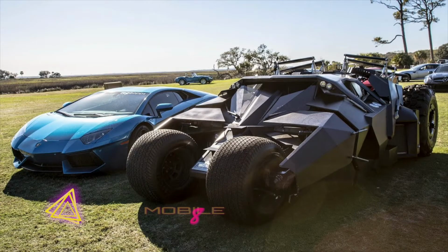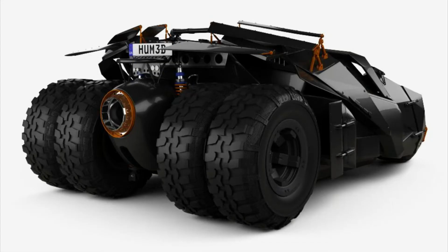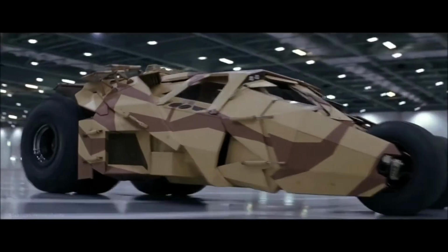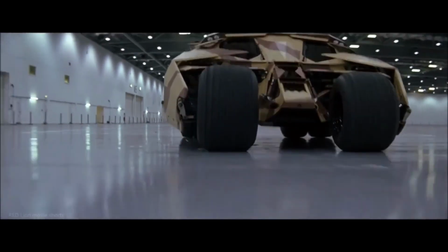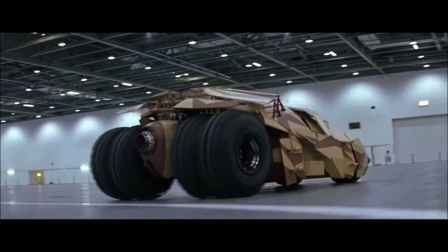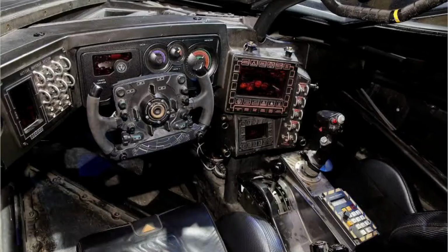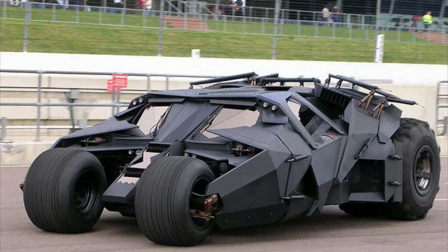Number 8. The Batmobile from Batman Begins, 2005. During the filming of Batman Begins, the movie makers used 8 different Batmobiles, called the Tumbler, 4 of which were drivable and surprisingly rapid. The Batmobiles were powered by 340 horsepower GM 350 V8s, giving them a 0 to 60 time of around 5.3 seconds and a theoretical top speed of 220 miles per hour. The designer actually bought an Airfix model of both the Countach and Humvee and played around with the models until the desired look was achieved.